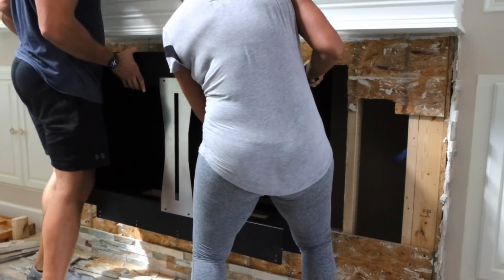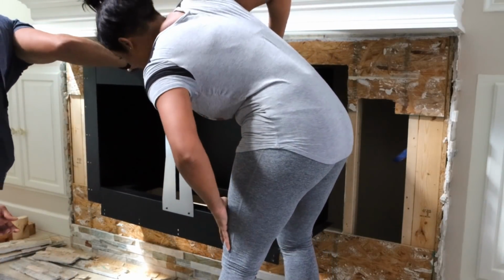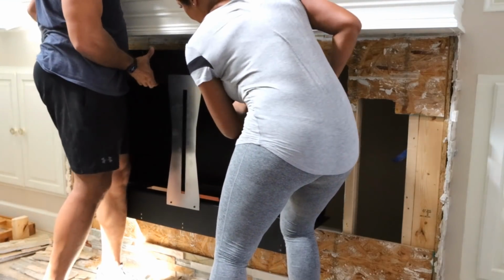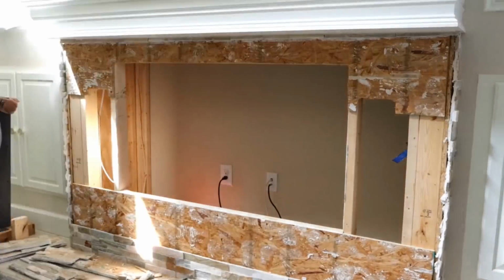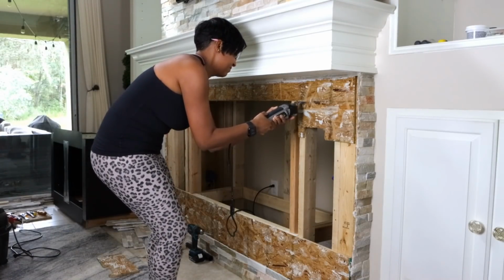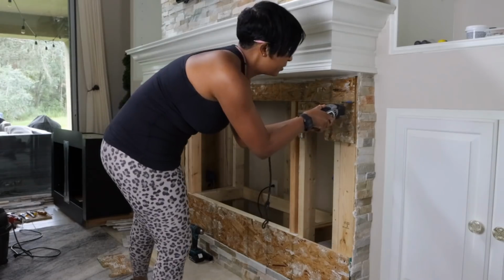And right here, we're just doing a dry test run. It's always easier to double check your cuts and measurements before you lock everything down than to have to go back and redo things. As they say, measure twice, cut once. Once we finished our test run, I had to make a few more final adjustments to the framing, and then it was going to be time to install the burner.